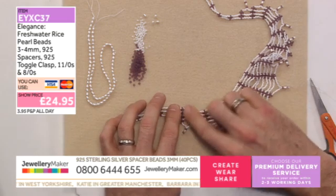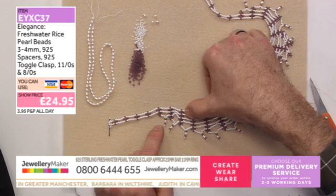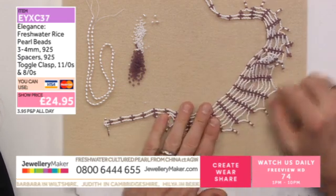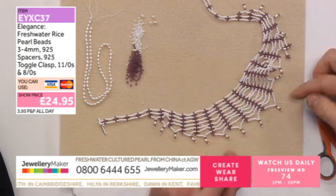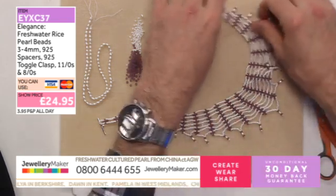So if I just lay them all down, you can see that they curve. So I started with 10, 11, 12, 13, 14, 15, 16, 17. So I think the biggest one in the middle has got 19 beads in the centre, and then the drop of the pearl. And as I said, this does it all automatically, and so that curve is natural.